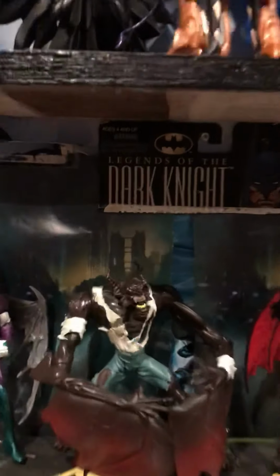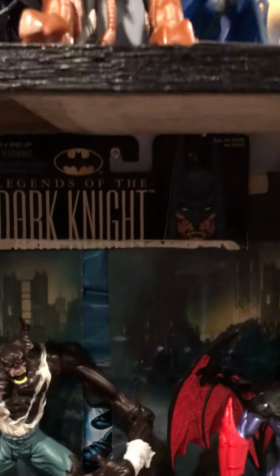You can see the card art in the back. That's what the carded figures look like. And it makes nice little backdrops. Again, that is Batman Legends of the Dark Knight.